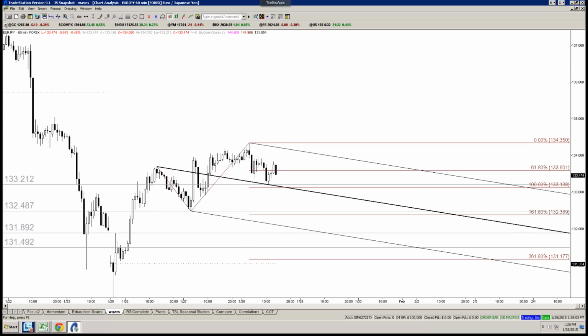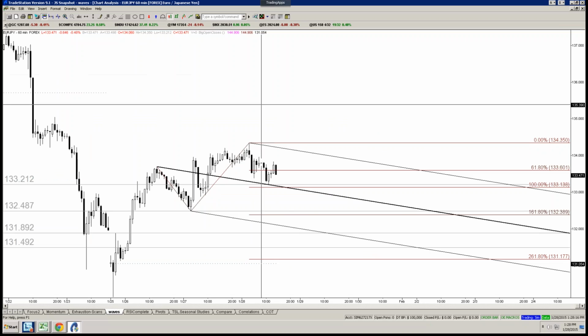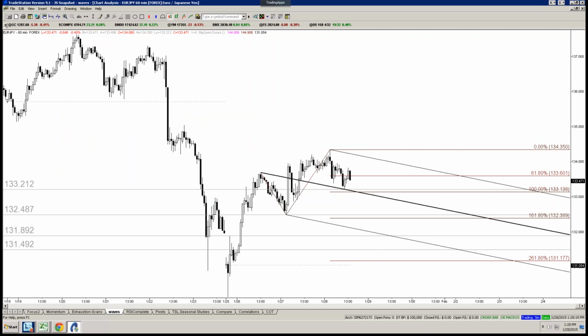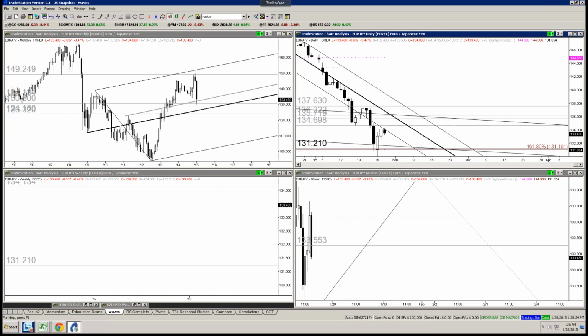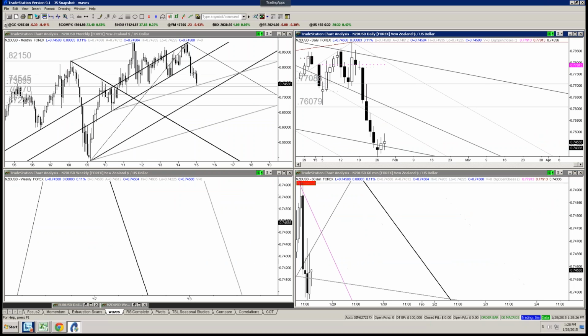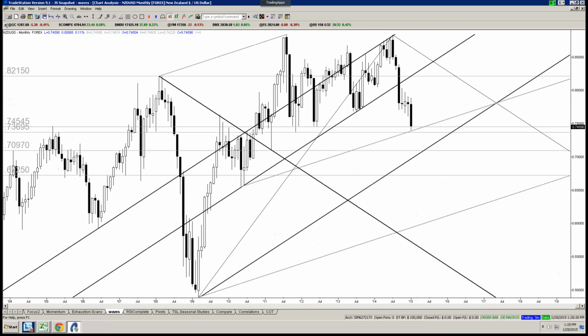Obviously, let's get deep into the Kiwi, right? So Kiwi Dollar. Might this be the next big breakout on the downside? It could be. A few things. First of all, yes, there is some support here, okay?